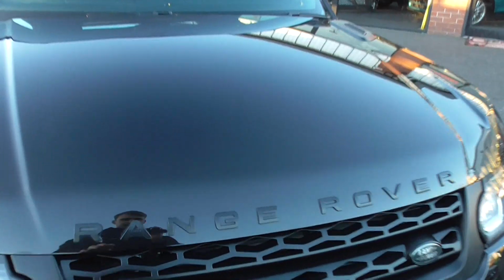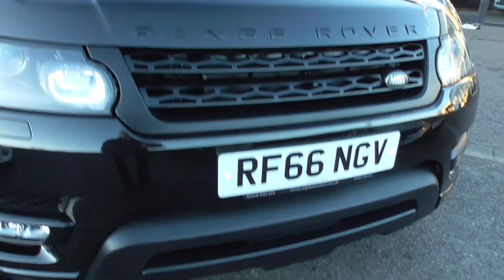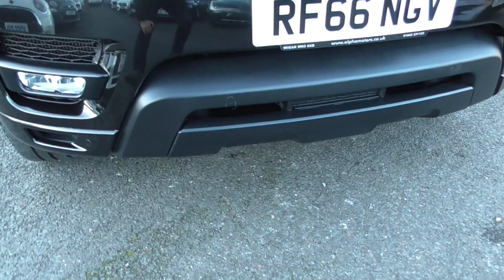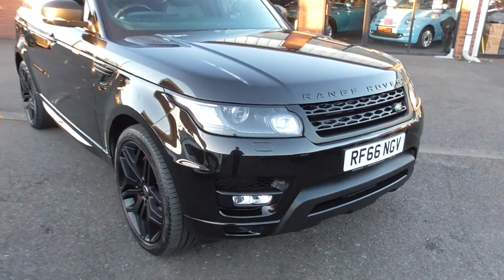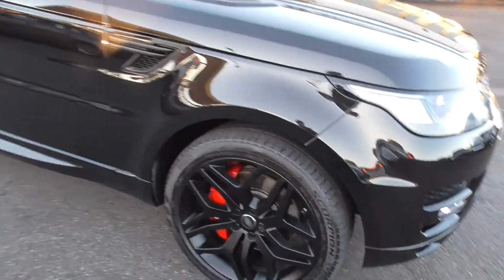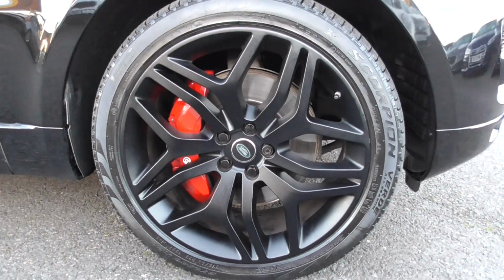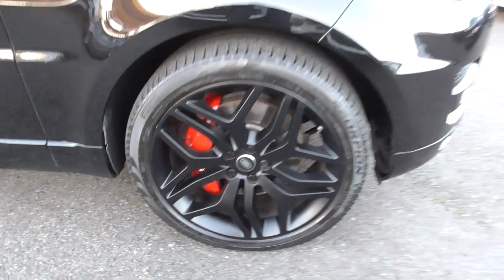Normally your lettering would come in silver, so that's all in the black. Your front grille's in the black. Looking then to the lower environments, your fog lamp surrounds there in the black, and also your lower environment there. We've got LED daytime running lights, we've got front and rear parking sensors. We're riding on these larger, lovely 22-inch alloy wheels with the red Brembo brake calipers within there, riding on lovely tyres.